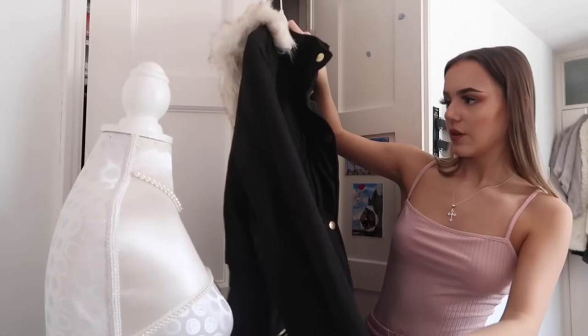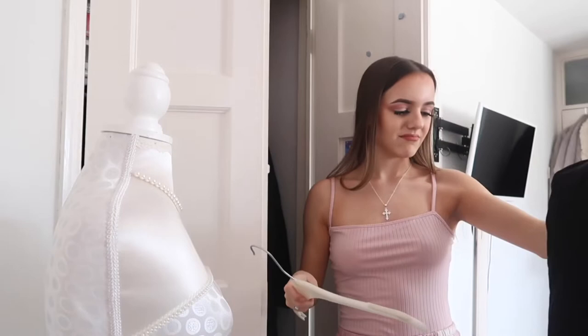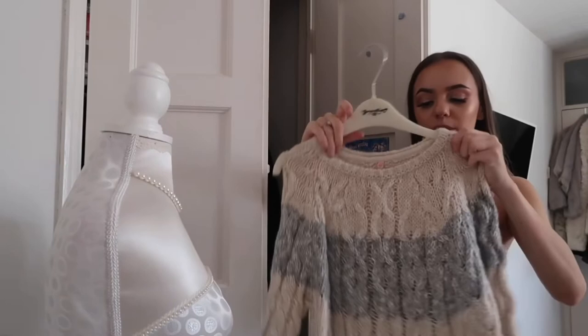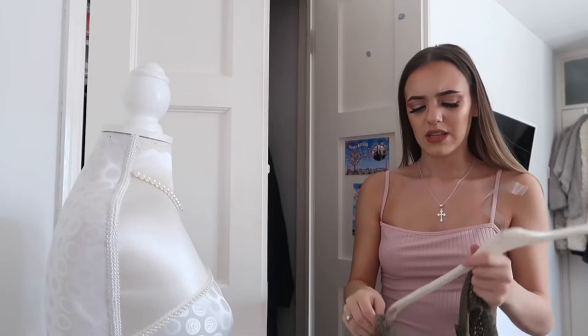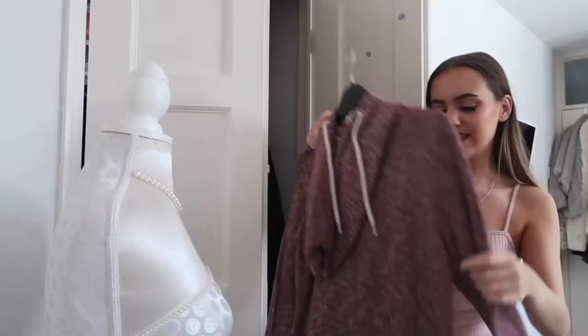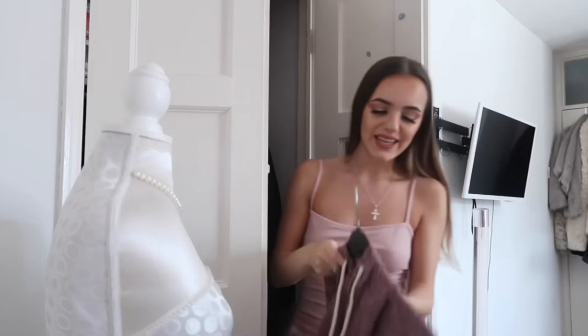So yeah, this coat I'll get rid of because I don't really wear puff coats anymore, it's not my style. This as well. This jumper, I've had my time with it. Let's try it on now. No, I don't like it. This I'll get rid of. I've got nicer lounge wear.